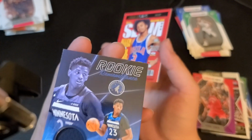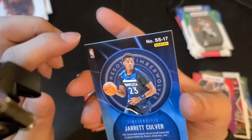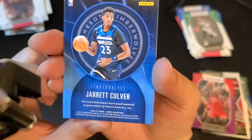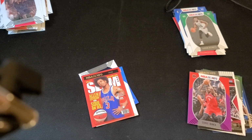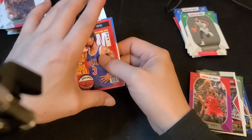But this is our rookie patch here. It's actually pretty cool. Is that a big card? This is a game worn, guaranteed by Panini. Game worn jersey. Wait, what is that card like? It's a patch of his game worn jersey. Oh, that's what it means. It's a piece of an actual game worn jersey. Okay. Well, let's finish this up here.